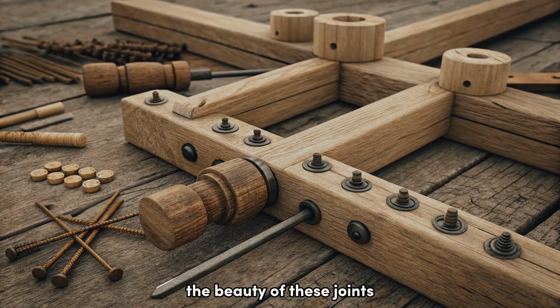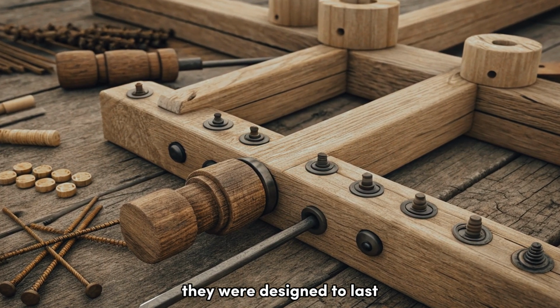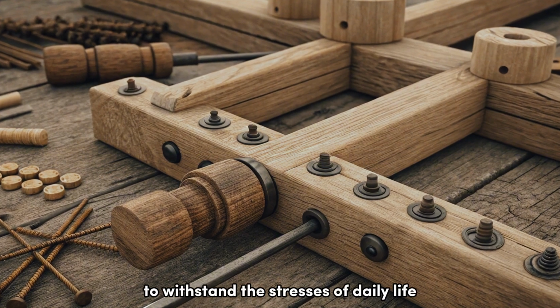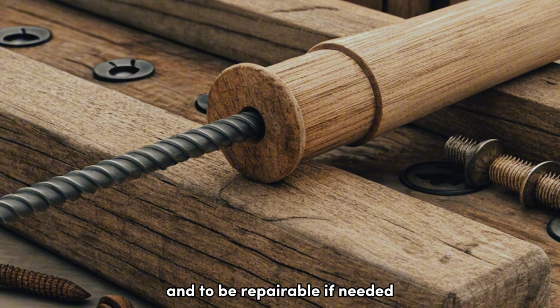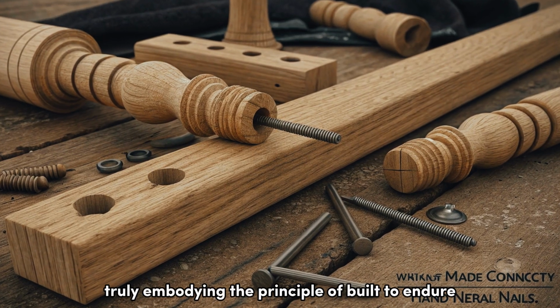The beauty of these joints lay in their inherent mechanical strength. They were designed to last, to withstand the stresses of daily life, and to be repairable if needed, truly embodying the principle of built to endure.